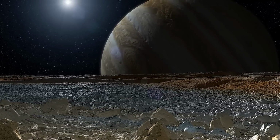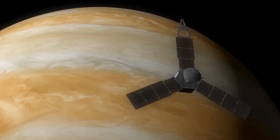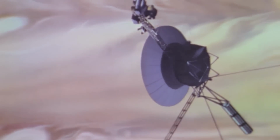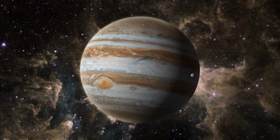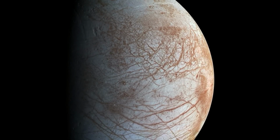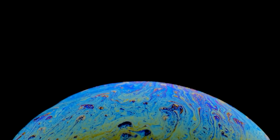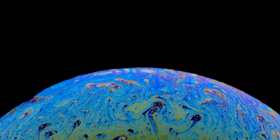Beneath Europa's icy surface lies an ocean. When Voyager 1 passed by Europa, it sent back images showing the moon's surface crisscrossed with lines in various colors, with red being particularly noticeable. These images suggest that underneath the frozen surface, there might be interesting chemical activities happening.